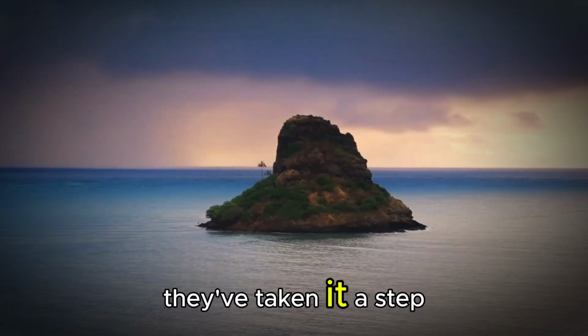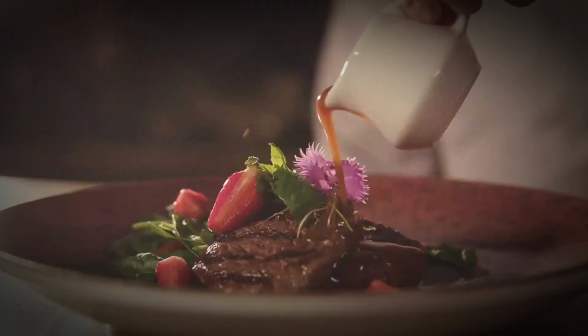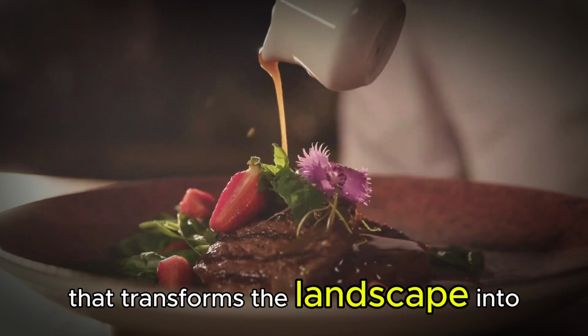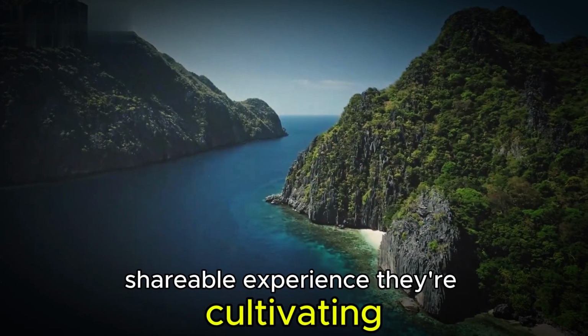And remember how we talked about visitors wearing purple? Well, they've taken it a step further. You get free admission if you're wearing purple. Now that's just genius marketing. They've turned a simple suggestion into a fun, interactive element that transforms the landscape into a sea of purple. Plus, it plays perfectly into that shareable experience they're cultivating.